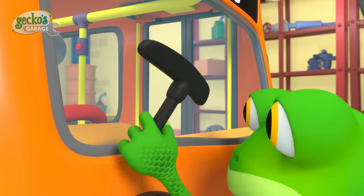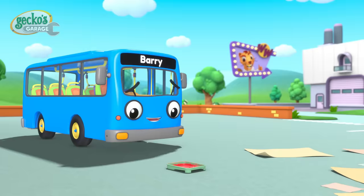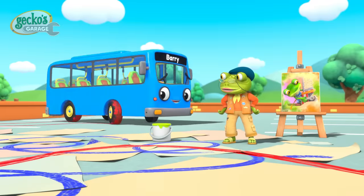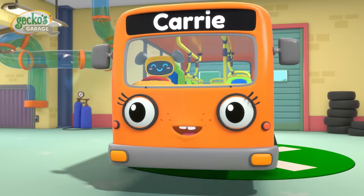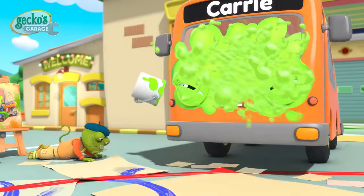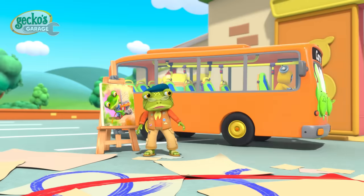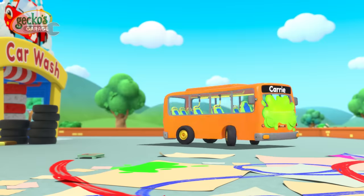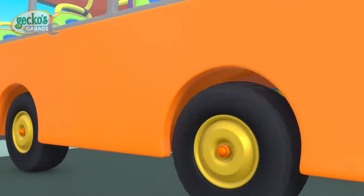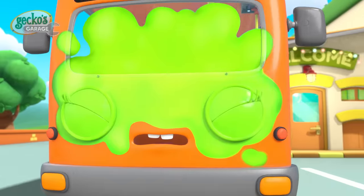There we are, Carrie. Old wipers removed. Halfway there. Wait, Carrie! I haven't fitted your new wipers yet! Uh-oh! This messy play is messier than you thought! Yellow, use Carrie's wipers to clear the paint so you can see!